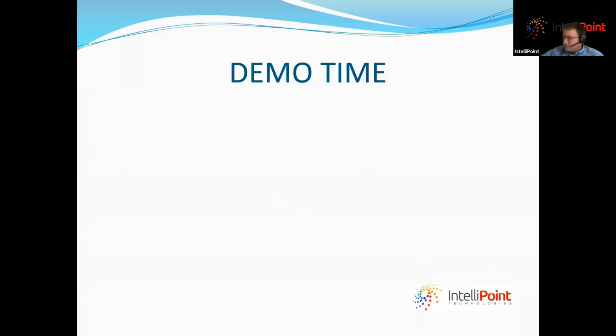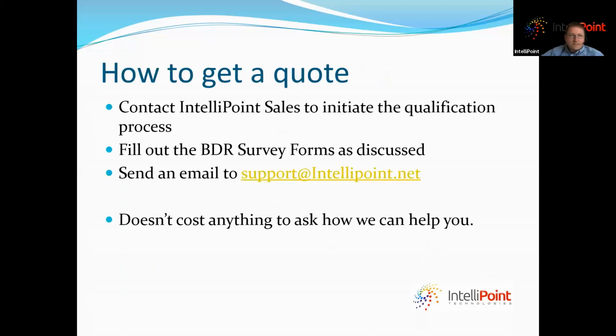Find my controls. All right, so obviously the next question is, how do I get a quote? And remember, it doesn't cost anything to get a quote. We would be more than happy to look into your systems and have a good conversation with you regarding some of the needs that you've got. What we would do is, you contact our sales, mainly Dennis, or send us an email at support@intellipoint.net. I'll send you the BDR survey forms, as I showed previously, and you basically fill that out. I put all the numbers in our system, and then we move on.